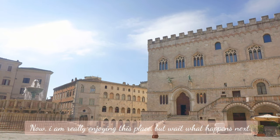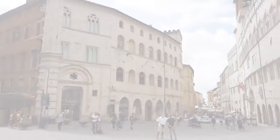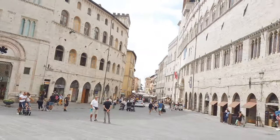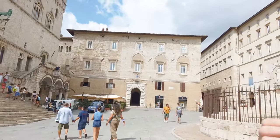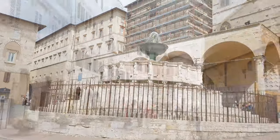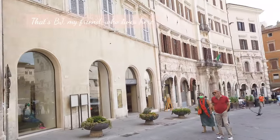Now, I'm really enjoying this place, but wait, what happens next? Today is Friday. We arrived here 2 hours ago and it was empty. Now it's very busy. They open at 6 p.m. Now? I can't enter the church.